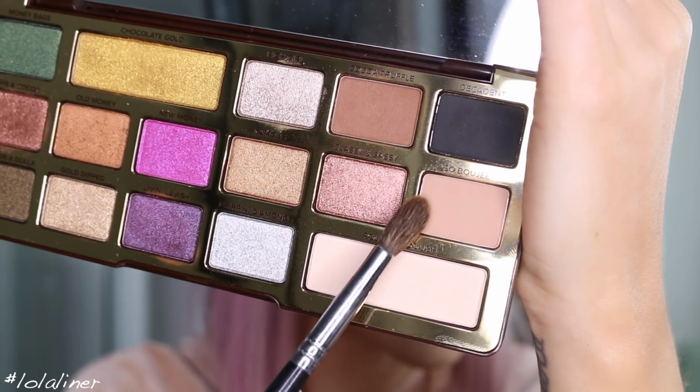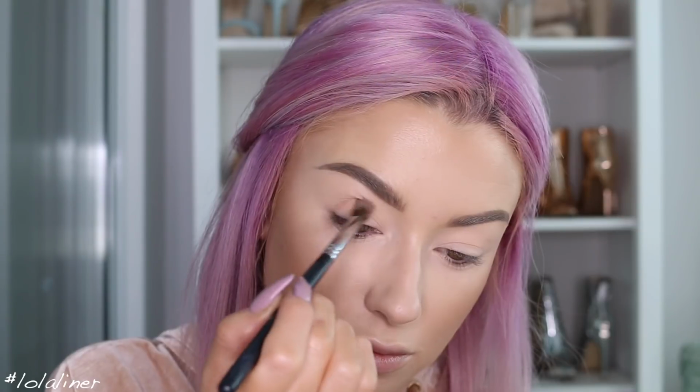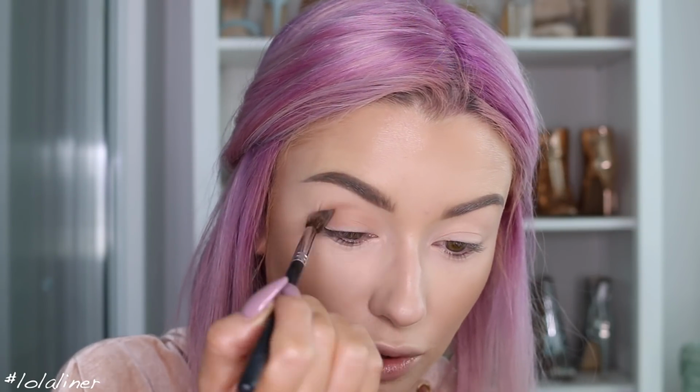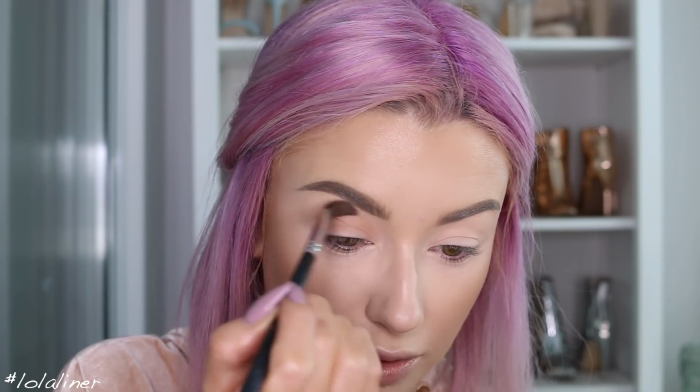I always like to use matte shades in my crease, and that's why I tend to steer clear of palettes that have a lot of shimmers in it. First shade I'm going to use is So Bougie, and I'm just going to build this into the crease. And for once I'm actually not using a Jouer 228 brush because I don't have a clean one. This is a Royal and Langnickel Crease Brush C430. It's the same kind of idea, it's the same big fluffy brush.